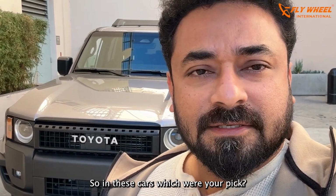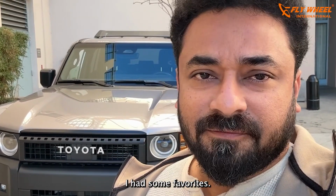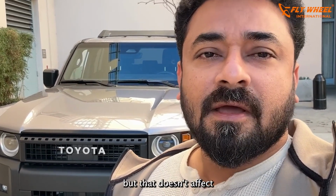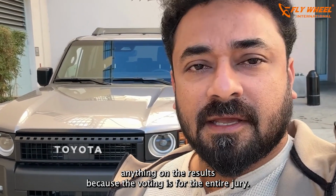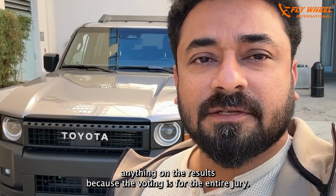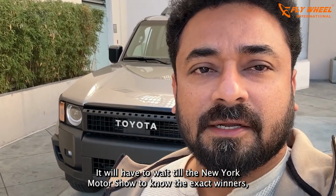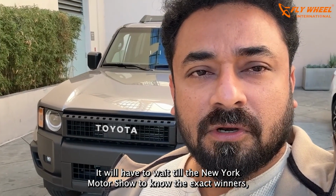So in these cars, which were your pick? I had some favorites, some I really loved, some I liked, some weren't impressive enough. But that doesn't affect the results, because the voting is for the entire jury. Accordingly, only then will the result come out. We will have to wait till the New York Motor Show to know the exact winners.